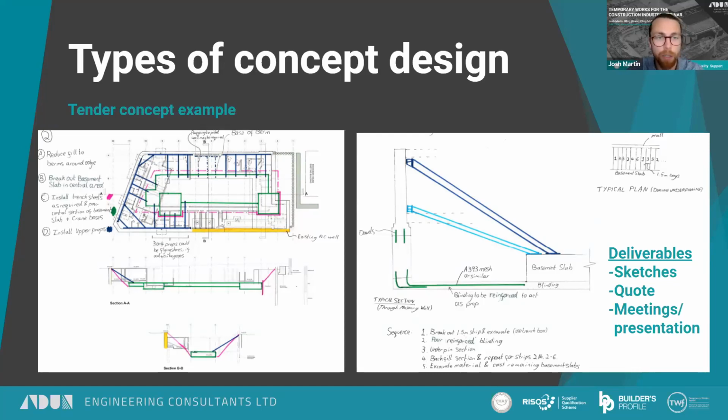So the route of solution that we go down is very specific to the project, the structure, its constraints, the time that we've got to deliver the project and design life, and the location as well. So there are so many variables involved which are considered, and then multiple sketches and ideas are produced on scrappy bits of paper in the office, and these ideas are discussed and evaluated in the design team, which generally leads to a standout concept, which is then chosen, and that's what we share with the client.